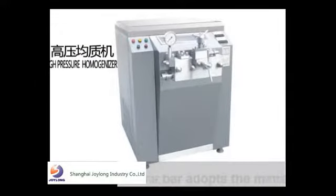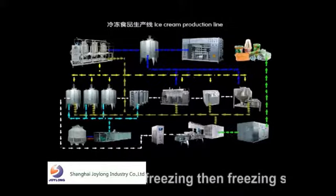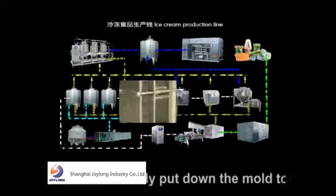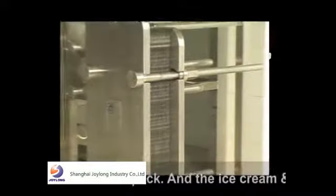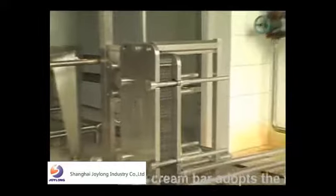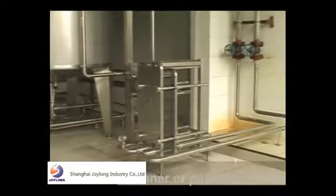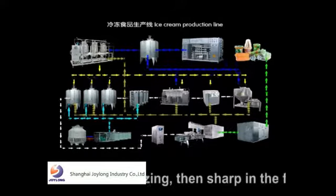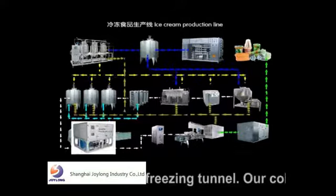The ice cream bar is put into the mold after freezing, then frozen hard in the brine sink, and finally the mold is taken down to pack. The ice cream and ice cream bar are put into a mold or cut into pieces after freezing, then shoved into a fast freezing tunnel.